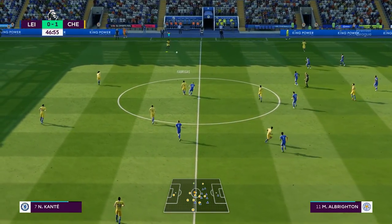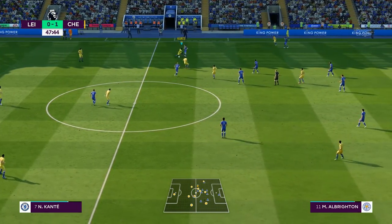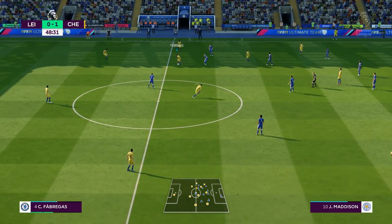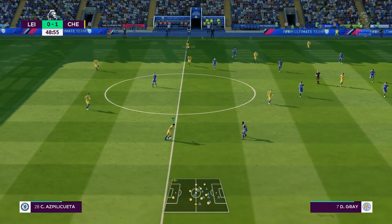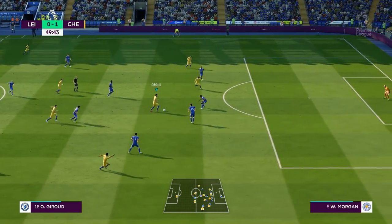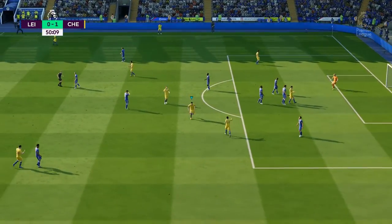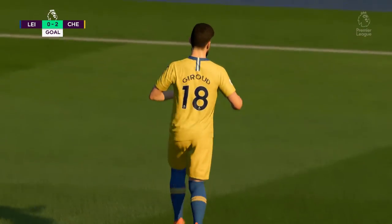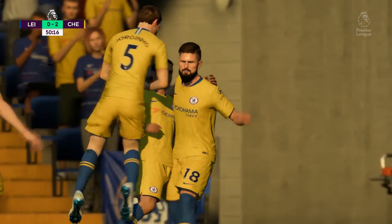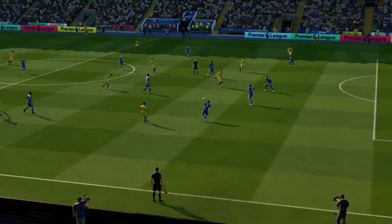Here's Fabregas. Conte. Kovacic. Cesc Fabregas. That's Filiqueta. Pedro. Olivier Giroud. Hit it well! We've gone for goal here from a long way out, and he's hit the target. Oh my word, to get the power, to get the accuracy from that distance out. It's just absolutely amazing. Superb shot.